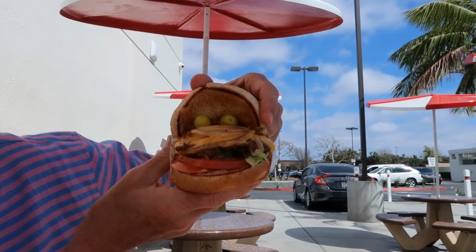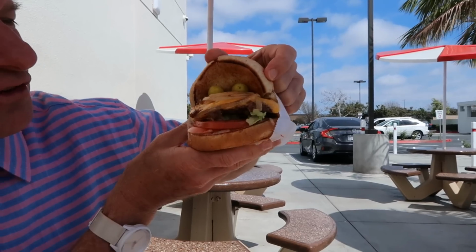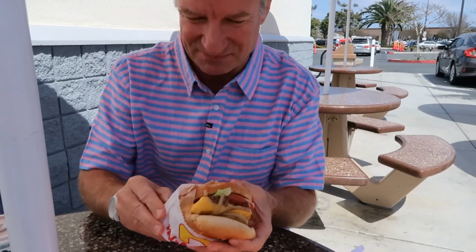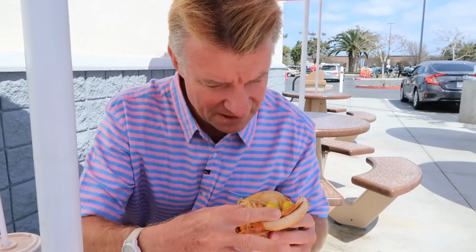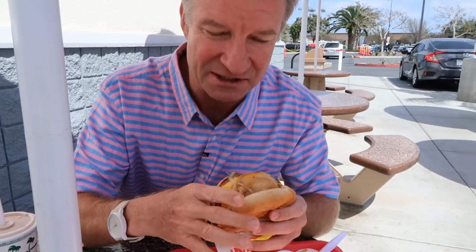The In-N-Out Burger Monster. I'm creating my own secret menu item. This is called the Eric Burger. The Whole Onion Monster Burger. All right, I don't know if that was a good idea or not. They're pretty spicy. Yeah, all right, here goes. The whole grilled onion on top of there. That's what it looks like. It's a lot of onion. A lot of onion volume. There you go.